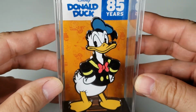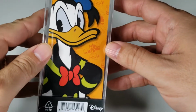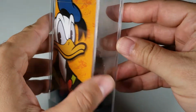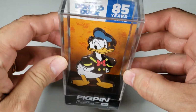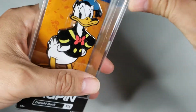So, this was supposed to come out a little while ago, but I'm sure everyone knows that Figpin decided to scrap all the ones they originally made because they weren't happy with the way it turned out, which I love because that just shows that Figpin is willing to do whatever it takes to put out a quality product. Love that.